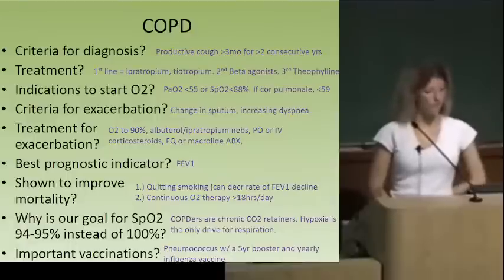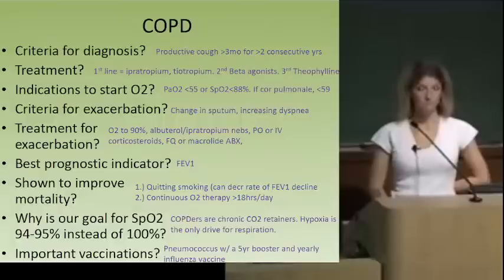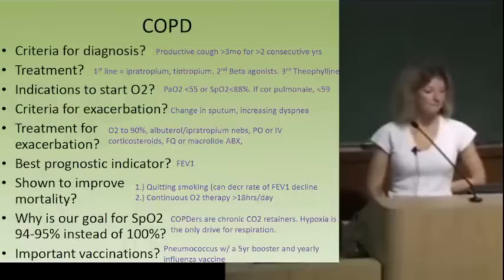Criteria for exacerbation. This is when their sputum changes. So any change in sputum, amount, color, whatever. Their sputum is changing, it's probably an exacerbation. And how do we treat it? Antibiotics and steroids. So usually it's a macrolide and steroids. And then NEBs and oxygen.